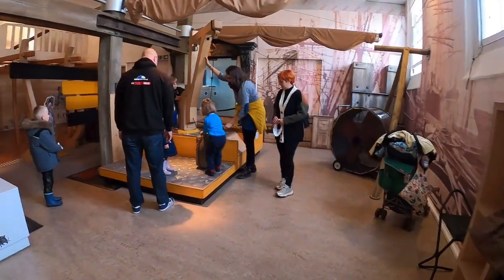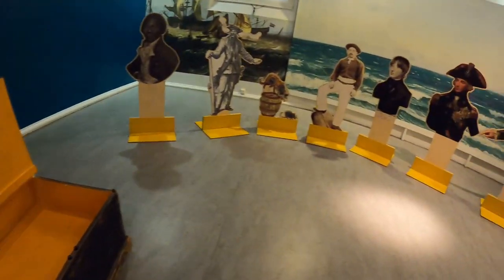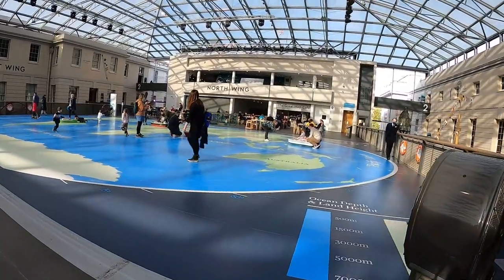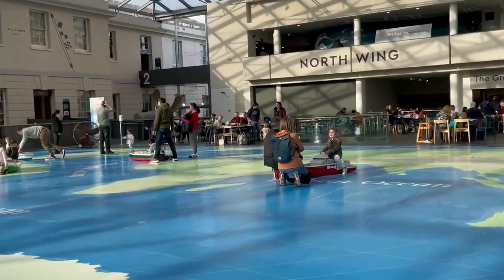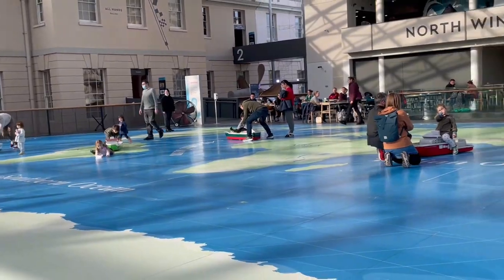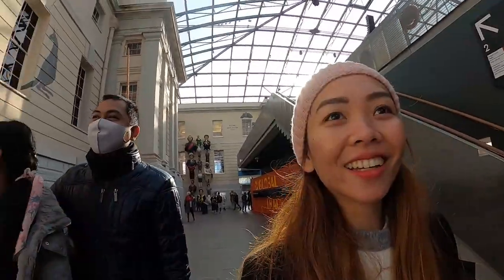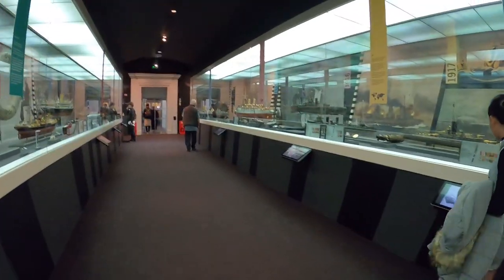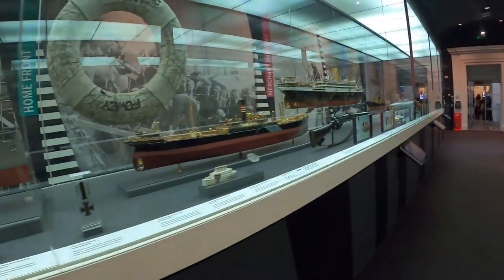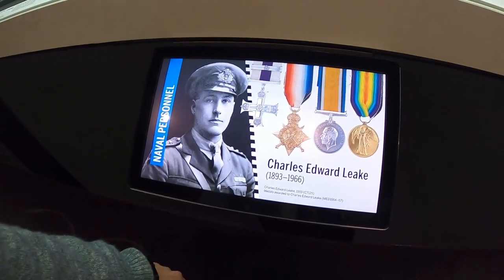And there's a place for the little ones wherein they can play. I've been to a lot of museums since my first time seeing a parking area for kids' trolley. It's just so convenient for the parents. As part of the National Maritime Museum's commemoration of World War I, this new gallery explores the naval and maritime dimensions of that conflict. The Forgotten Fighters, the First World War at Sea.